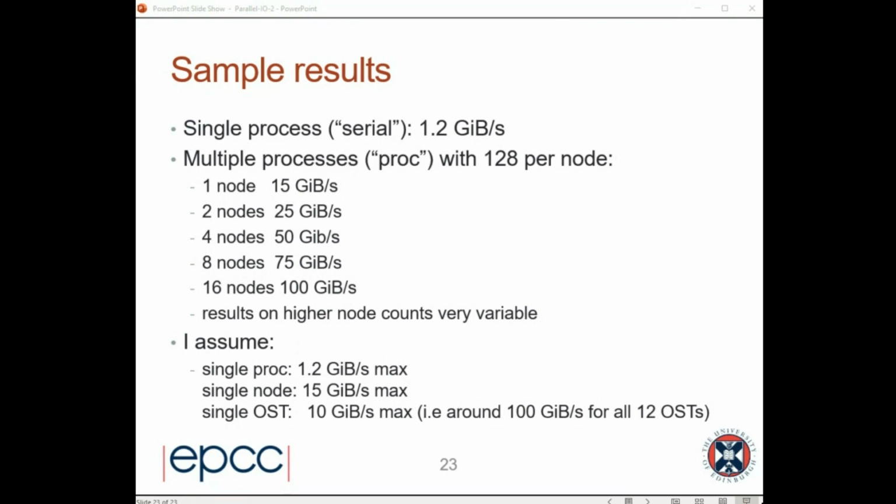I did another benchmark, which I only thought about later, where there is a cleaner way to do it. What I'm trying to do is basically estimate the maximum bandwidth of an OST by completely flooding the entire file system, which is not a very nice thing to do when there's other users on the system. And then seeing what I get.